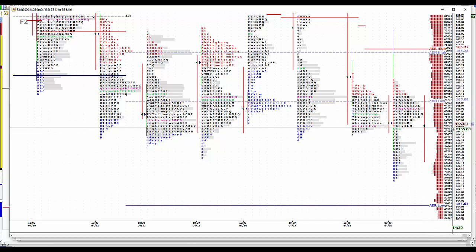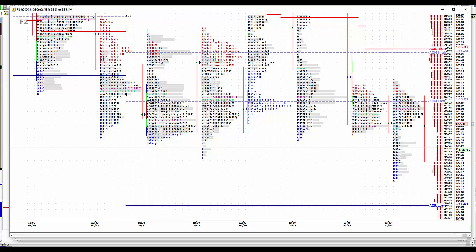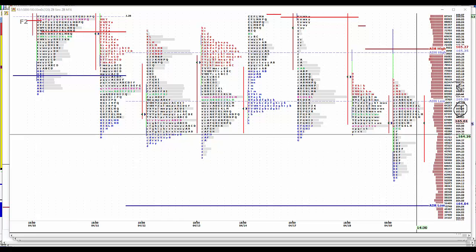So if the market were to close right here at 65 even, we've got resistance at 4 to 8. That's number 1. Sell 11s to 15s, S1. S2, 23 to 27.